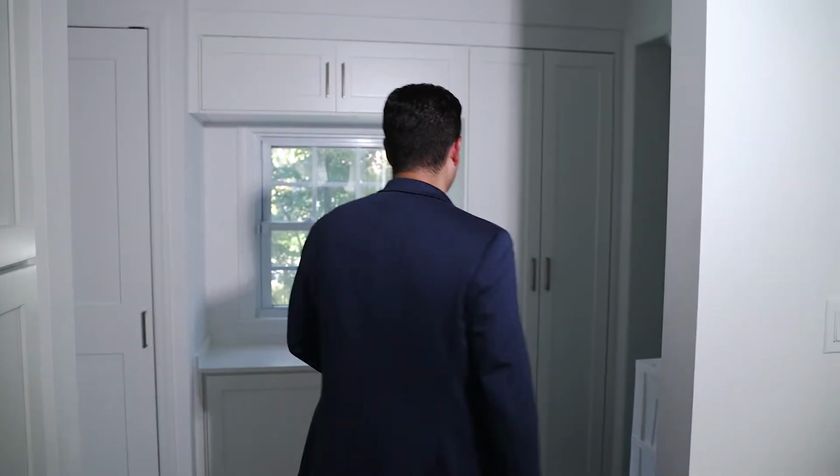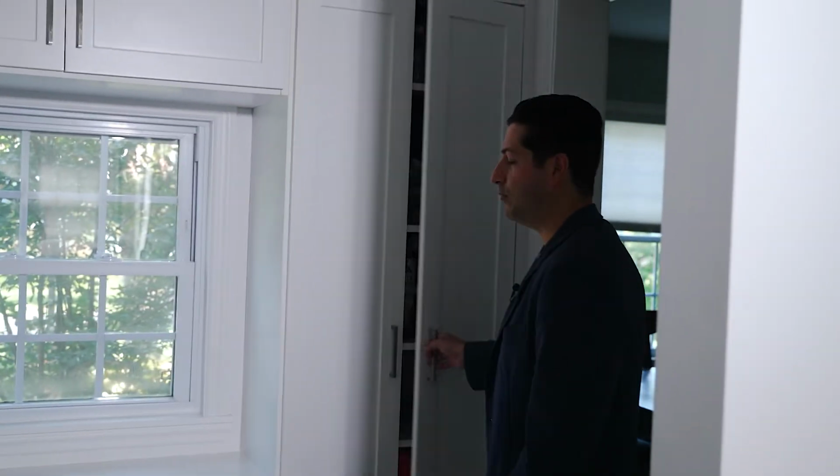Another value add that I see buyers requesting all the time is more storage space, whether it's for the kitchen, for storage of maybe Costco items or pots or pans. I think adding really, really good storage in a house is important because people just accumulate stuff, and as their family gets bigger, they just keep buying more. So adding any additional cabinet space that you can add is super important.